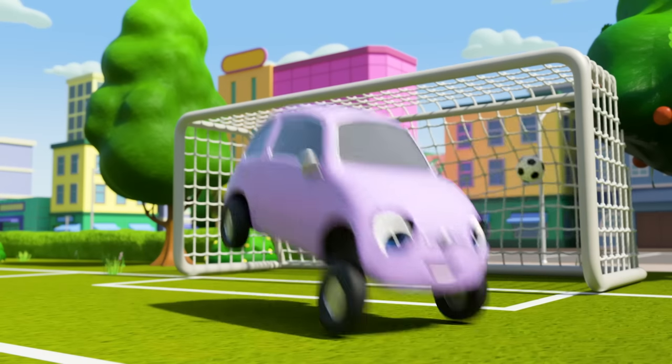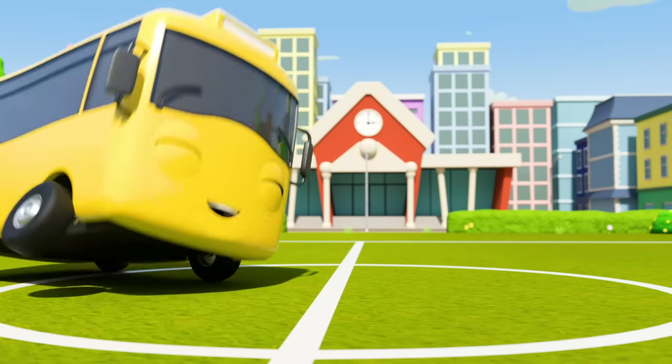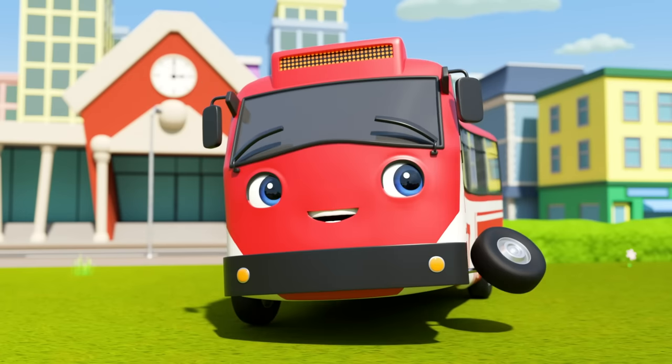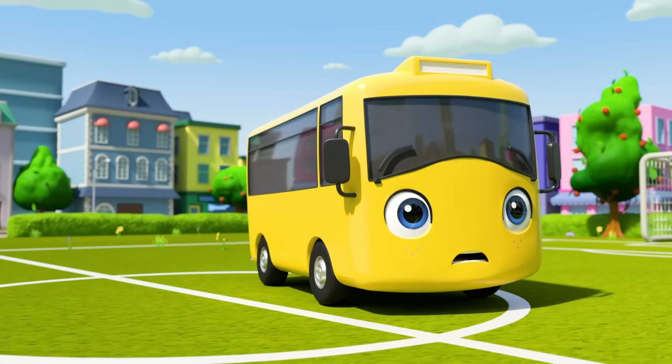Buster the bus and Scout the car are playing soccer. Buster shoots. Goal! Well done, Buster. Great work. Whoa, it's a soccer bus. He plays for the big bus soccer team. He wants Buster to come try out for the team.